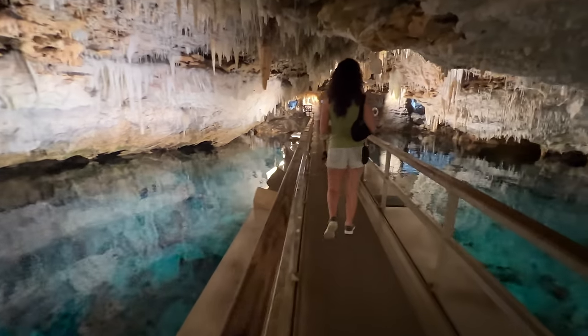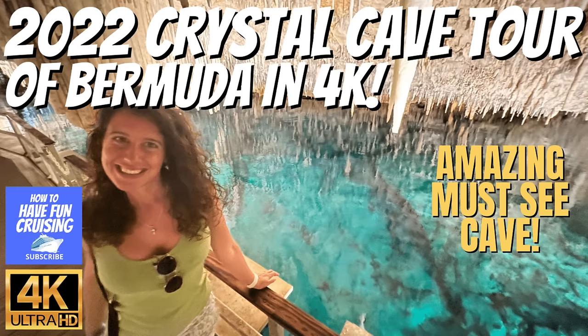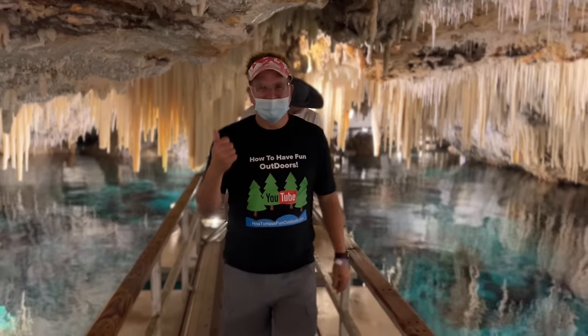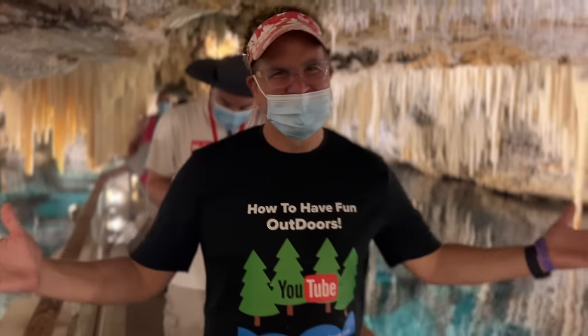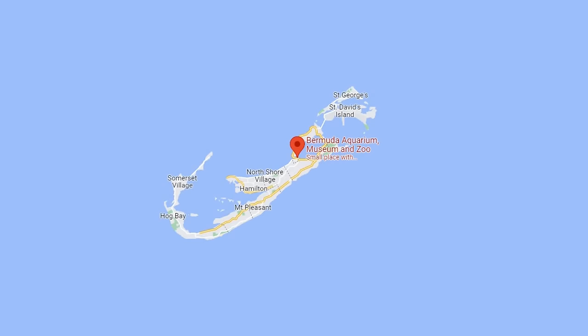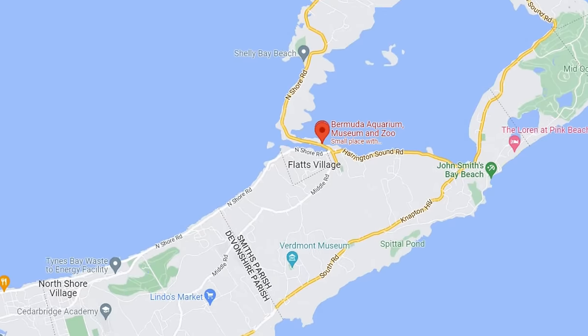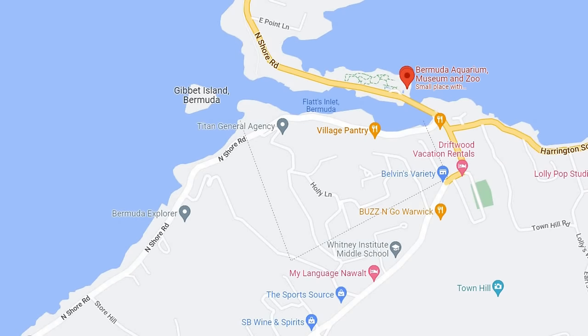So if you want to see more of these caves and also some of the presentations that were given, just check out this video over on our other channel, How to Have Fun Cruising, like I mentioned before. It's a great video. Okay, we're ready for 18 and 19. That's right, the Bermuda Aquarium and the Bermuda Zoo. These are really cool, and you want to get going early to get to the other side of the island.